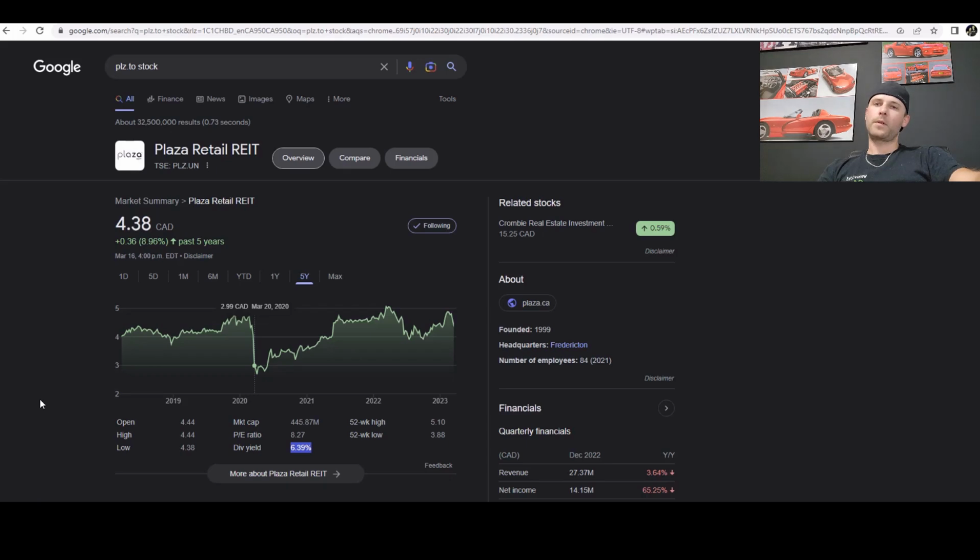For those of you who don't understand what a REIT is, it's basically like you have a rental property, but you're minusing out the landlord aspect to it. The landlord aspects are actually managed by property managers, which would be Plaza REIT, and you're just a shareholder that collects the monthly income, and the monthly income is what the dividend payout is, right? So just kind of going along here, just to get into some more details.